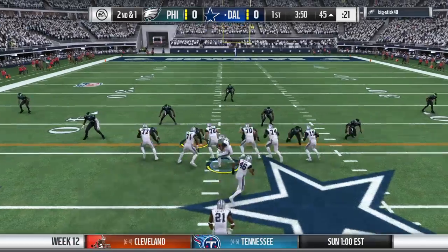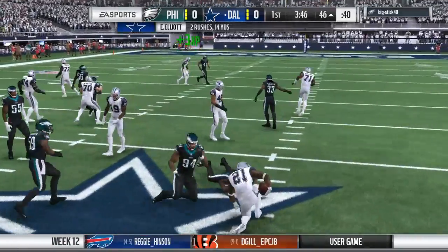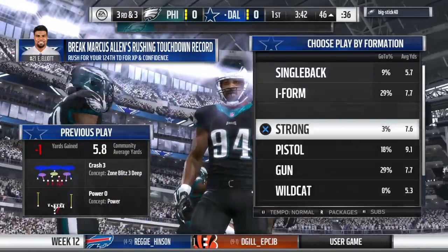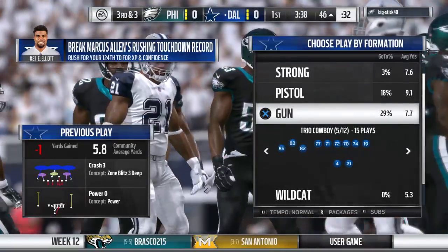A give to Elliott. And this one goes nowhere. Losing yardage on the play back at the 46. And they'll lose a yard that time, and that's going to lead to a third down.